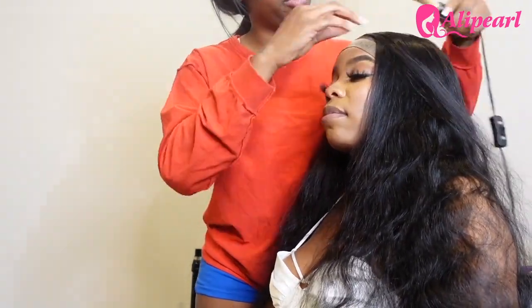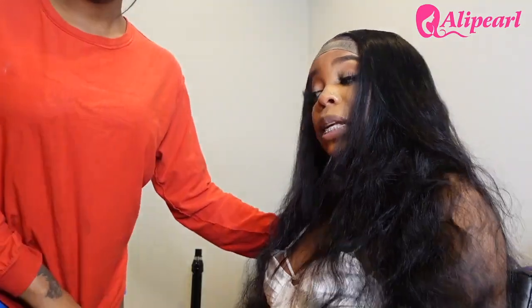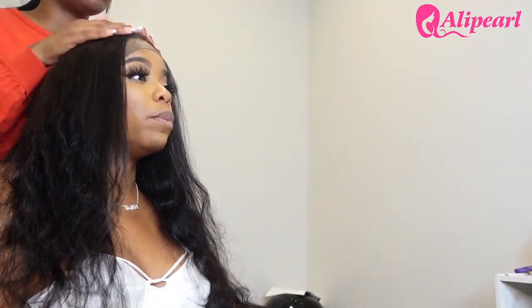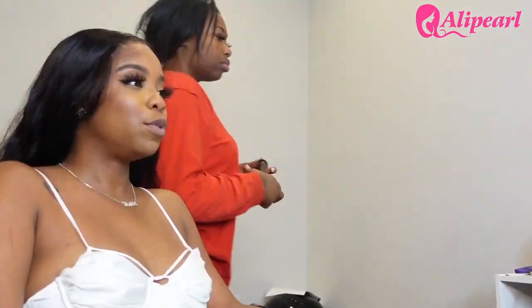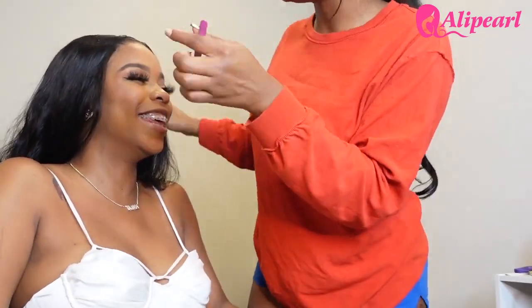But I was really satisfied with the quality of this wig. The hair is so soft, it can hold a curl. It has amazing volume to it, and y'all just need to check them out. Like, look at this. I was so excited to see.